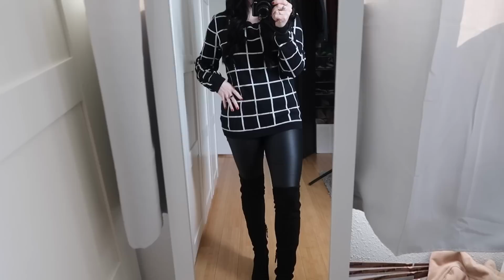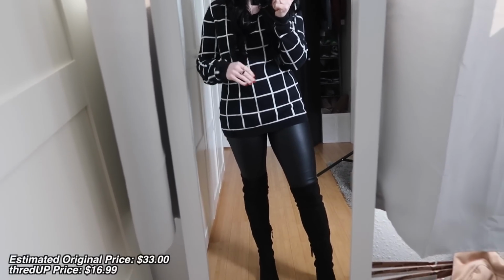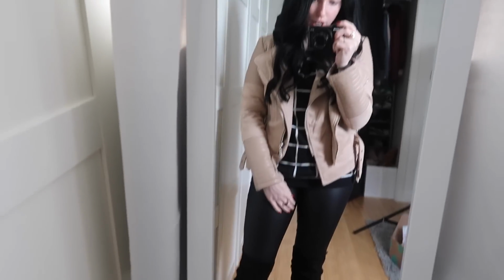This was originally from Old Navy for $33 and I got it for $16.99. Super comfy. It's not like too thick. And when I saw this on ThredUp, I just pictured it paired with like a tan jacket like this one.